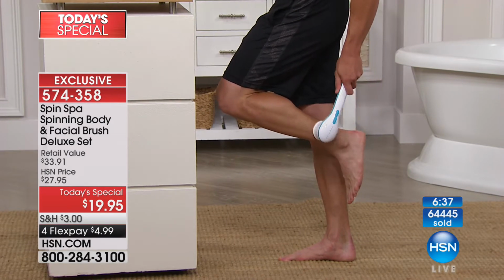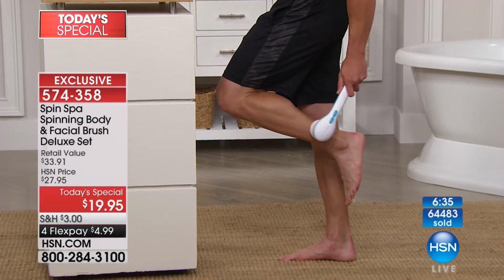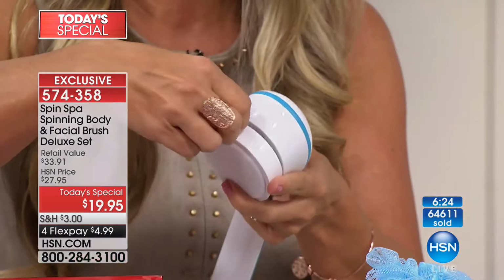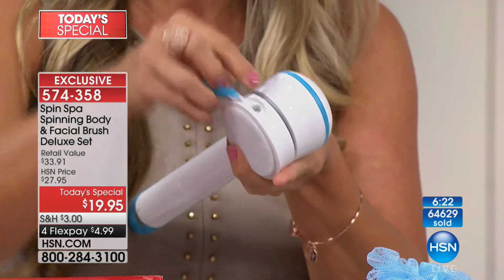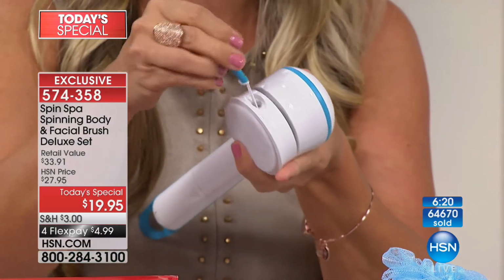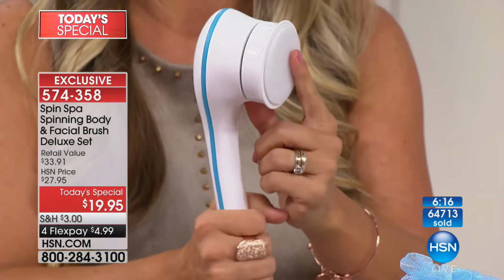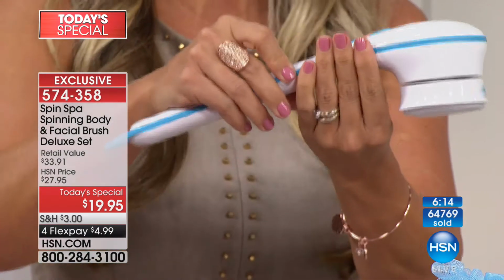I love that you get the microderm. I want to talk briefly about that because going into these colder months, your skin is going to dry out. We all know it's going to happen. You get your microdermabrasion tool for the body, and all you simply do is open the little cap. You're going to pour in your favorite shower gel. You're going to pop that back on. One button turns it on. You are ready to rock and roll. I mean, it just makes sense.